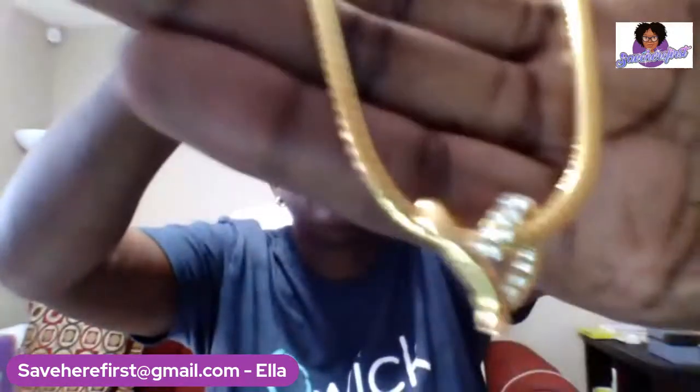Oh, look at this. This chain reminds me of a chain my husband got me, but I don't like gold tone jewelry, so I sold mine. He doesn't even know I sold it.